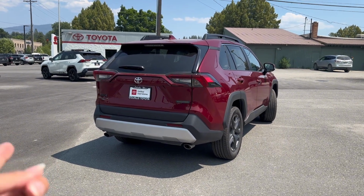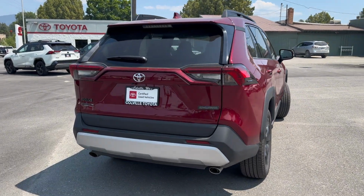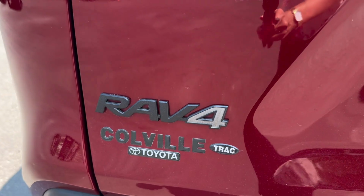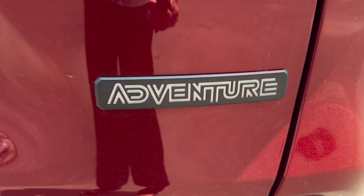What do you guys think? Would you guys wrap the silver trims? I don't think it looks bad. And then here is your badging on your RAV4 here in the back, and then your Adventure badging as well.